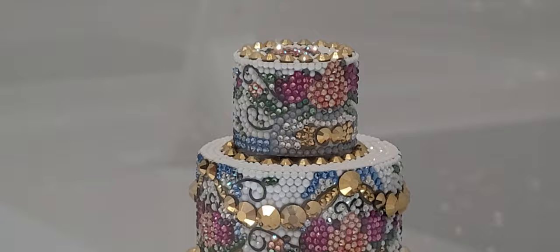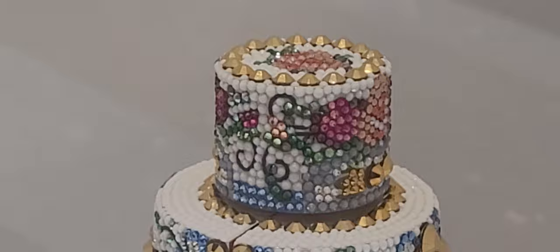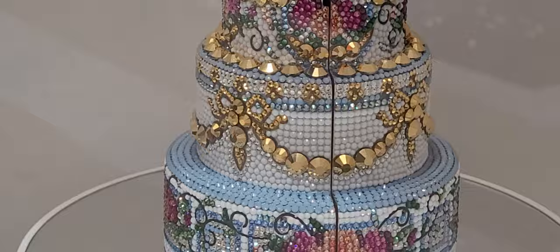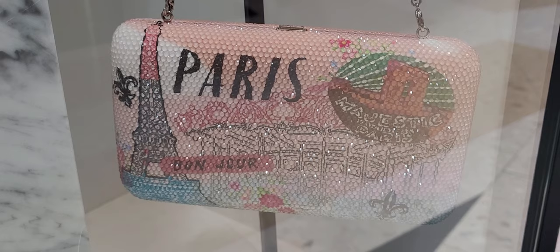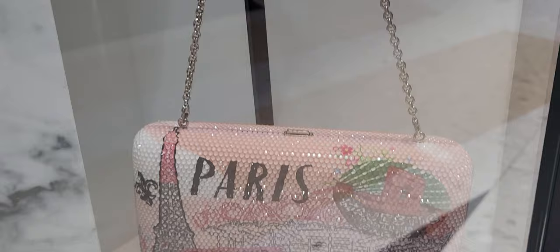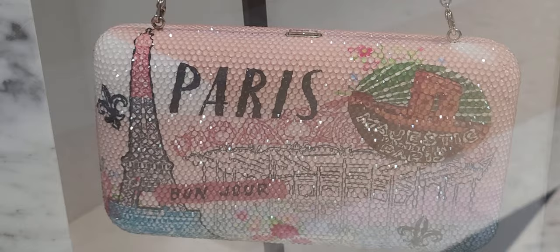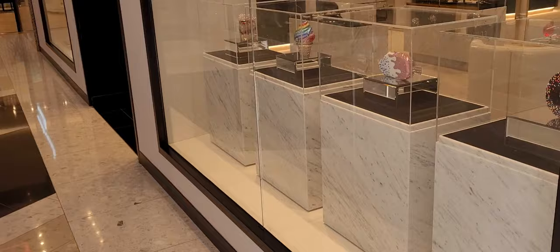Going to zoom in on each tier of this beautifully decorated cake purse. They're not showing any prices on these, but I can only imagine that they're in the thousands of dollars. And you have this Paris clutch here. Then you have even more in here, and we're going to take a look at these also.